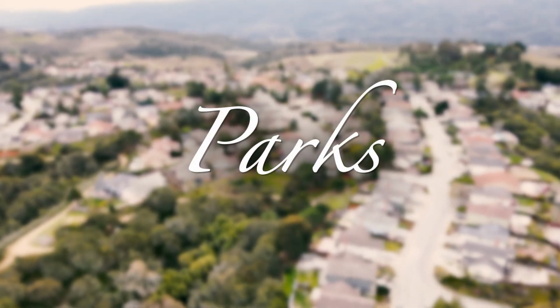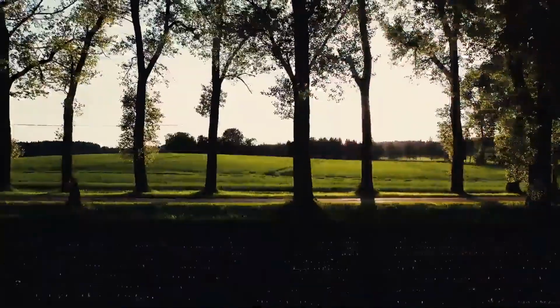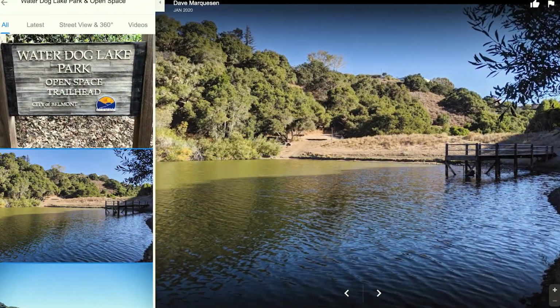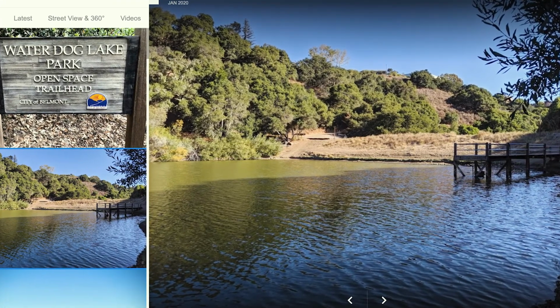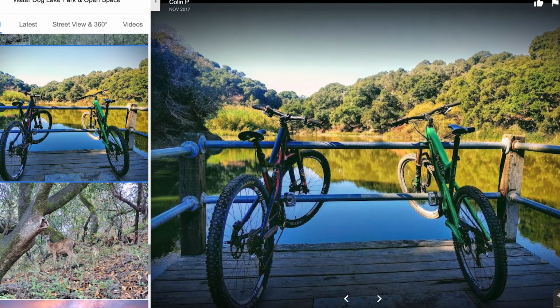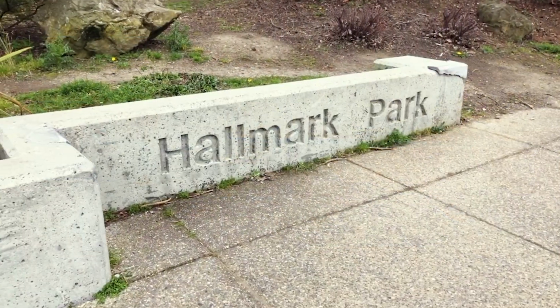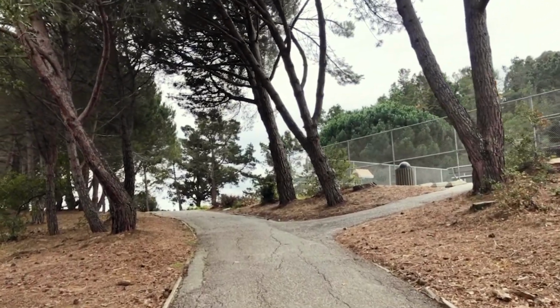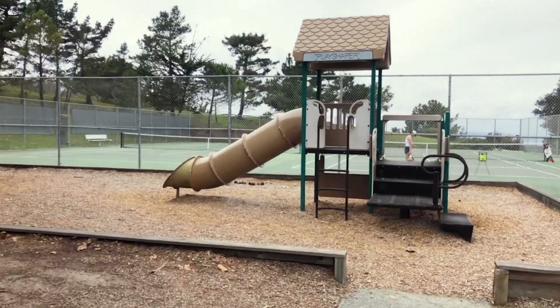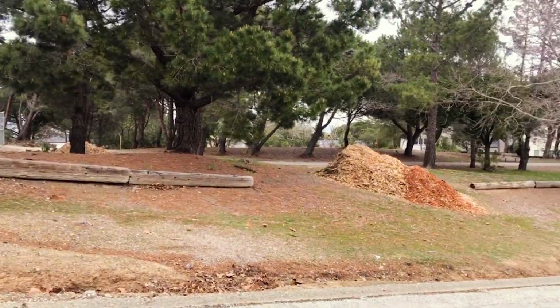Those of all ages are sure to enjoy some of the easy access to outdoor recreation in the neighborhood. Also sometimes called the John Brooks Memorial Open Space, Water Dog Lake Park is a nice old school park and a favorite of many people living in Belmont Woods. It's a really cool place to do some hiking. You'll find lots of trails here that take you up to Hallmark. Another place to check out is Hallmark Park. You'll find a jogging track, playground, trails, and tennis courts in the park. There's even a trailhead entrance in the back of the park which leads to Crystal Springs Cross Country Course.